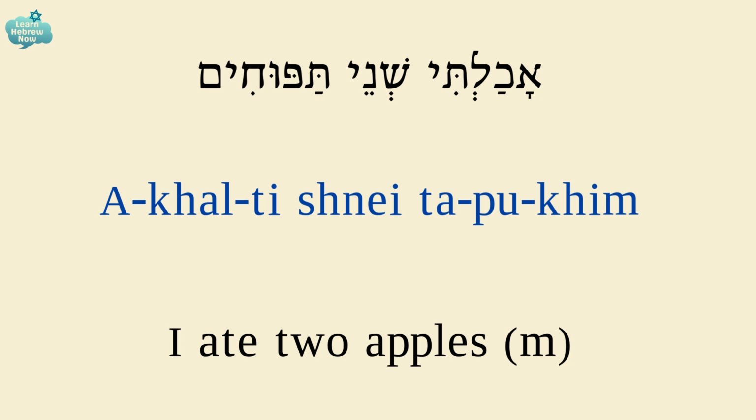To say, I ate 2 apples, say, אכלתי שני תפוחים. אכלתי, I ate, שני, 2 of, תפוחים, apples.